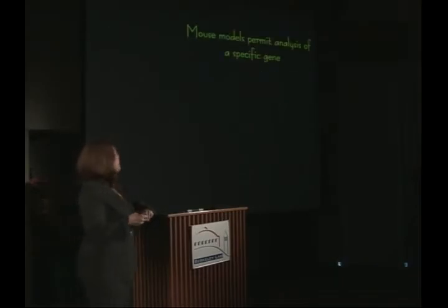So because we can engineer the mice, as I said, the designer mice, we can also create mice that express these specific mutant genes. We can do this in a variety of ways to experimentally manipulate a particular target that we found to be important. So here's an example of mouse models that allow us to analyze these particular kinds of genes.